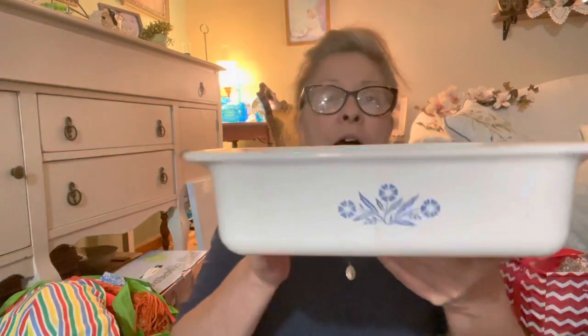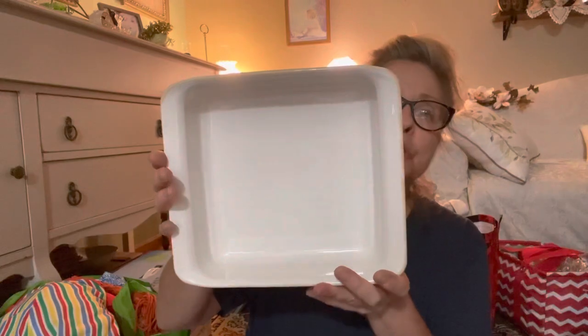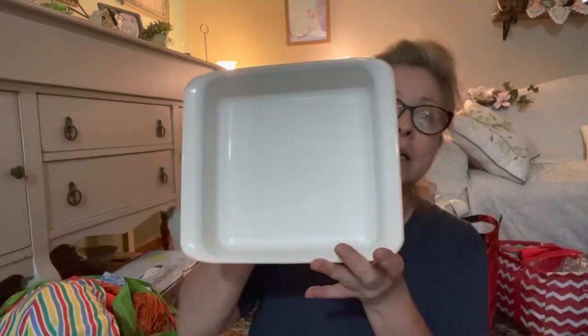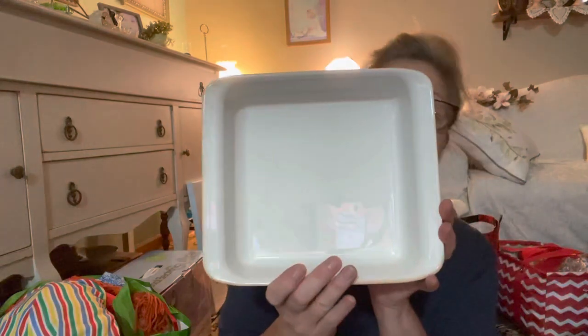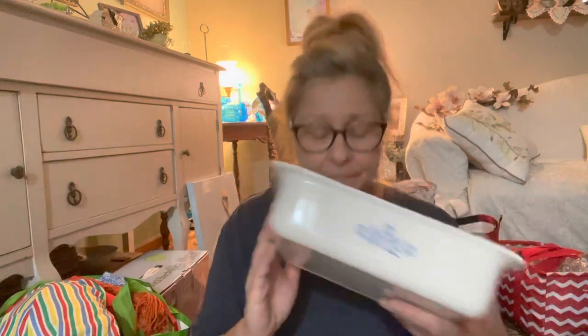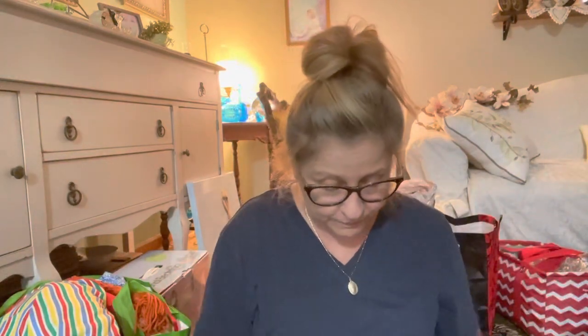And then I got this. This is a nice, like an 8x8. It's either 8x8 or 9x9 baking pan. You could make brownies in there or whatever. And it's in fantastic condition. So I picked that up too.